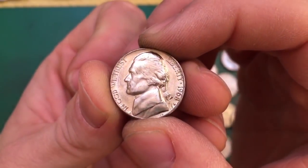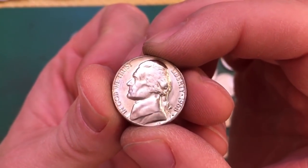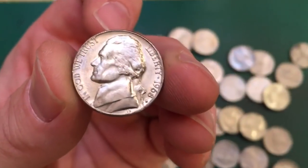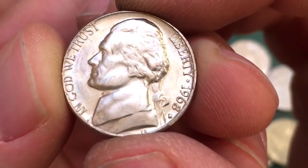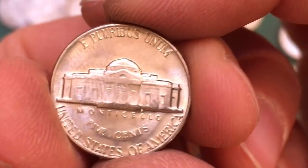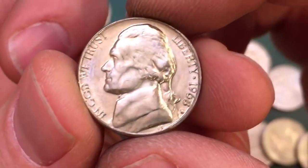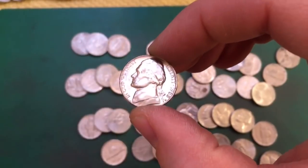So this is our first find out of box number 3, and we are, gosh, my son came over and started rearranging my rolls. So I think we're about 8 rolls into the box, and this is our first find here. It's a 1968. Looks like, okay, a Denver mint mark, but this thing is in amazing condition. Great luster. Back's a little bit more worn than the front, but still really nice. That'll make a nice addition to our nickel album. So that is our first find out of this box. So hopefully we can find some more good stuff to show you.